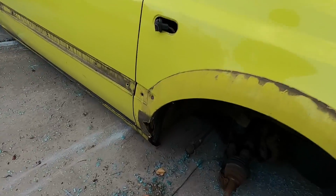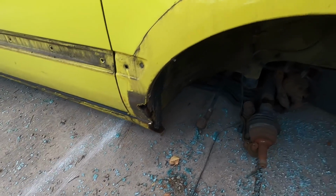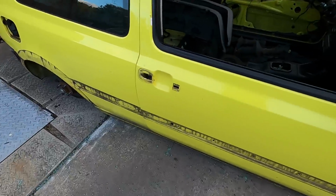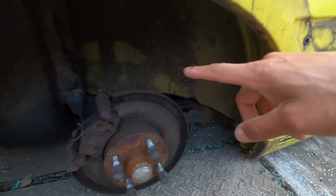But in the front, we got nice big holes here. I can't show the bottom, but all of this section is just rotted out. It's nasty down there. The subframe's super rusty, and there's just lots and lots of rust in this car. Got the cool little door guards off and that stuff. This section back here wasn't too bad. There's a bit of rot underneath here, but through here was actually fairly solid.